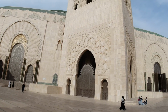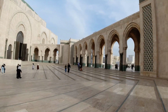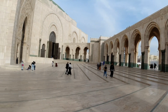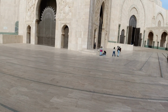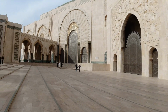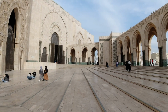And it was built by the king's father, and it is named Hassan II, and it is a beautiful place. They open it at certain times, so when we turned up, they weren't allowing any people. We had to wait another 30 minutes before we could enter, because I think they stagger the amount of people that can come in at any one time.